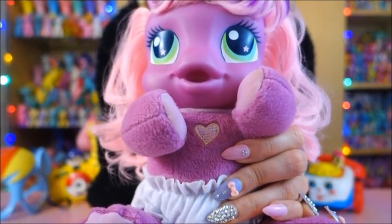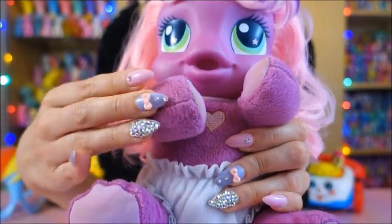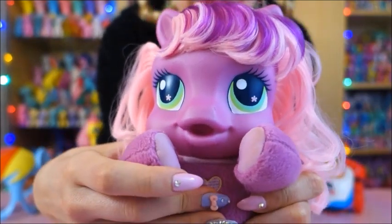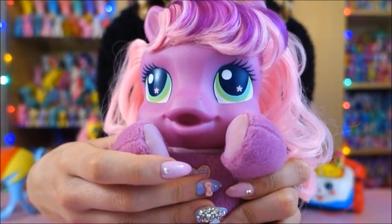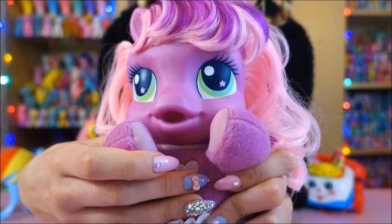what? Jeg har det ikke så godt. What? And then I accidentally touched here. Hør mit hjerte slå. Jeg elsker blomster.